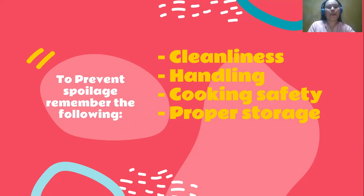Next is handling. Poultry spoils very quickly unless it is properly handled and stored. So after being brought home from the market, it should be unwrapped as quickly as possible and wiped off with a damp cloth. Next is cooking safety. Having knowledge of the correct cooking temperature plays a very important role. It is to ensure that harmful bacteria are killed by the heat. And lastly, food storage. You have to make sure that foods are stored at the correct temperature. Why? It is to prevent the growth of harmful bacteria.